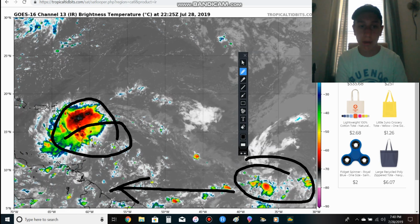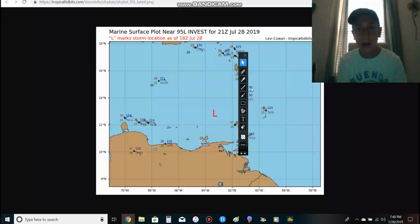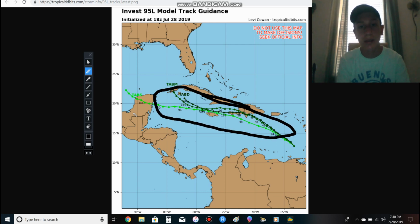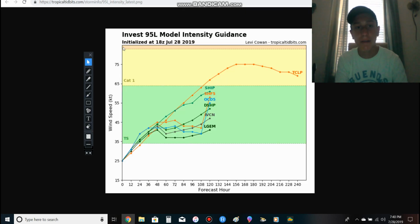But this tropical wave over here is a little bit farther north, so it's definitely going to be something to watch. All right, let me move my drawing tool over here. This is where the storm is currently located, right there, as of 18Z, so that's as of 2 o'clock this afternoon. Model guidance, TABS, TABM, and TABD all take this into the Northern Caribbean like the GEM model was saying over the next 5 to 7 days. So very interesting how these models have it.